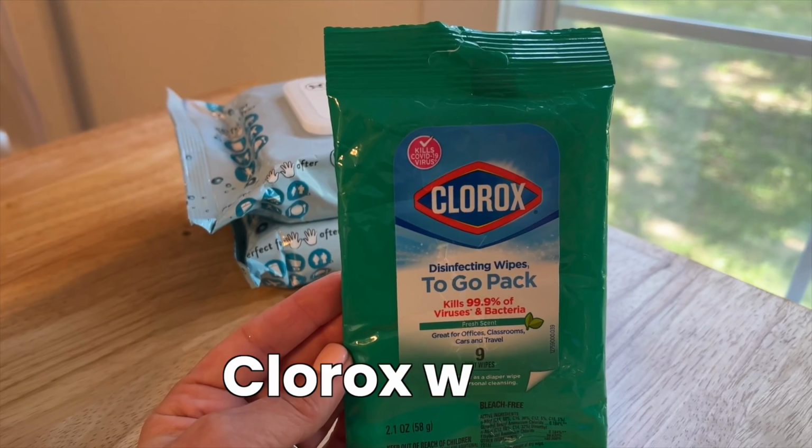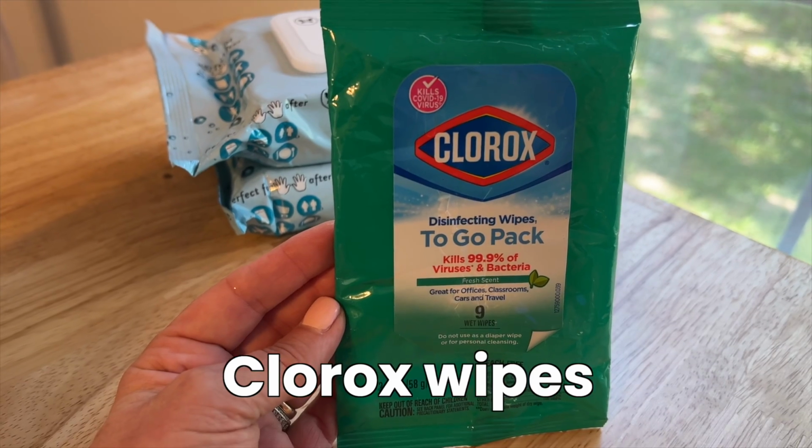Now, this next item, I probably should have mentioned as my number one thing that I pack, because I literally never ever fly without Clorox wipes and a glove to clean up the area around me.